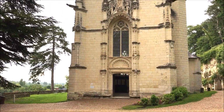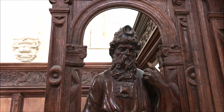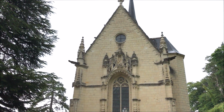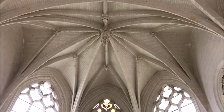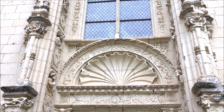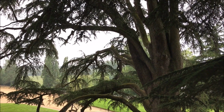Ussé also has a really great chapel on the side of the castle, and the pews are very intricate with beautiful wooden sculptures. The history of the chapel is actually really interesting too, because the butler refused to give the keys to the castle during the revolution, and as a result, the revolutionaries burned the archives, and so nothing is left of the library from the castle.